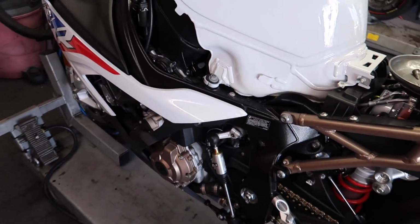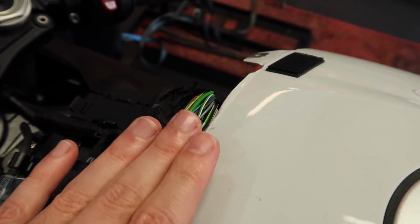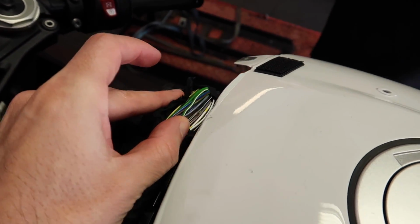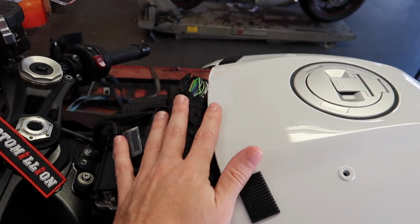She's getting stripped down. And Rory mentioned too that we will tidy this all up. We're not going to leave it like this. The only reason we left it like that is because we knew we were going to take the whole bike apart again. So don't worry, we'll take care of somebody's baby.